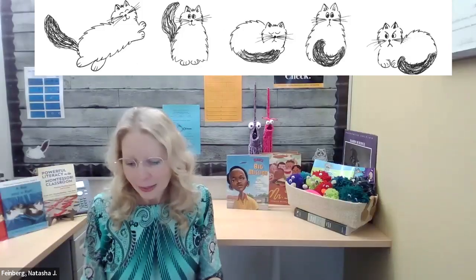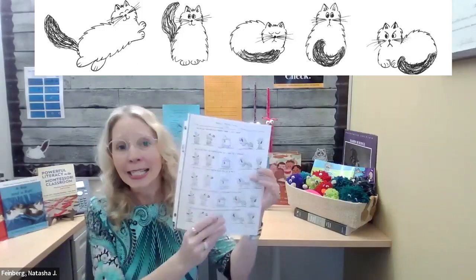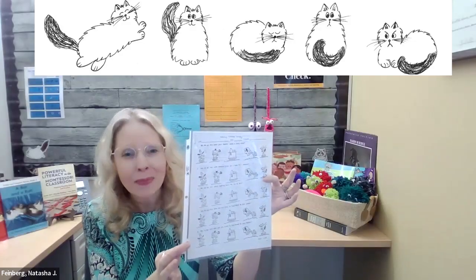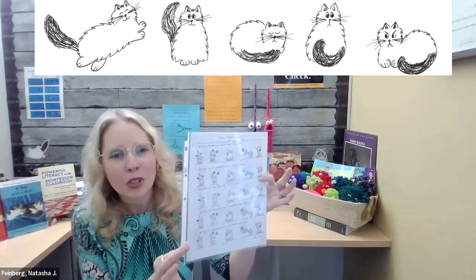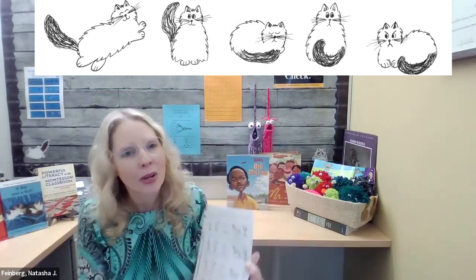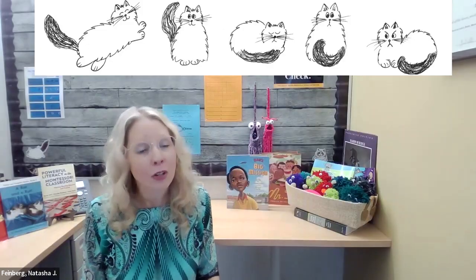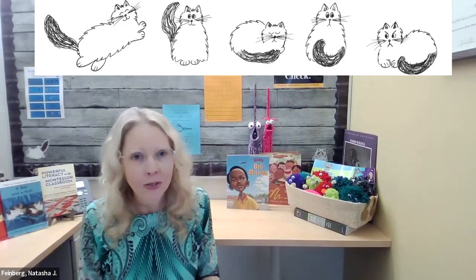Now, I based a lot of this on the 1965 Snoopy reading attitude survey, which had different Snoopy feelings here. There's also a Garfield reading attitude survey out there. There's also a Garfield writing attitude survey.